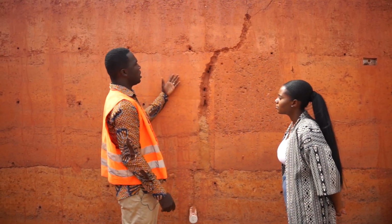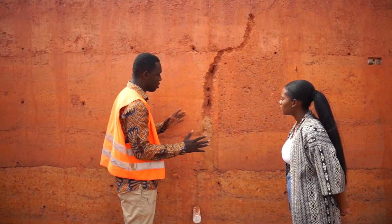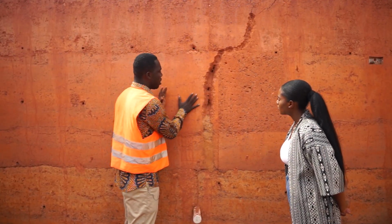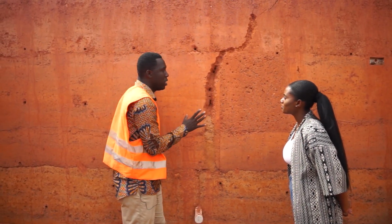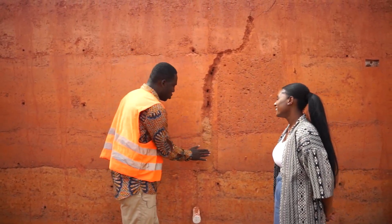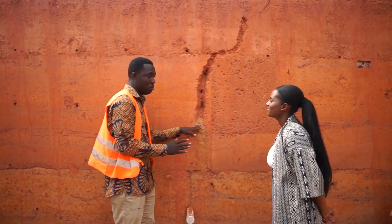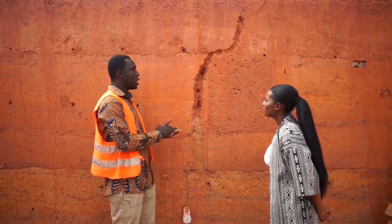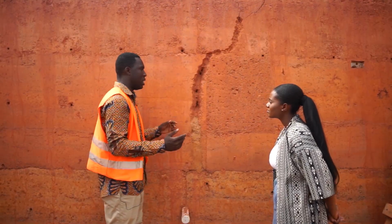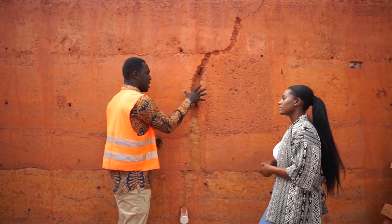But the beautiful thing is that we correct the cracks. As you can see, we started the process of correcting. But before you correct it, you have to ensure that it's not going to rain again. As you can see the weather, we started on Monday trying the correction of it, and it started raining again. So we stopped. So we'll wait for the rain to be done. Then when it's done, we'll come and correct it. But it doesn't affect the strength of the wall.